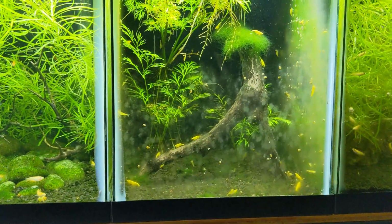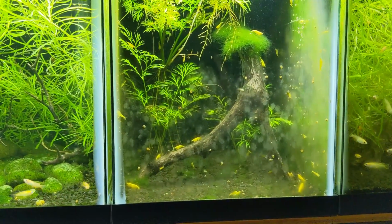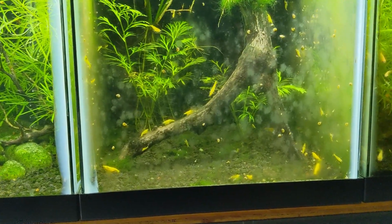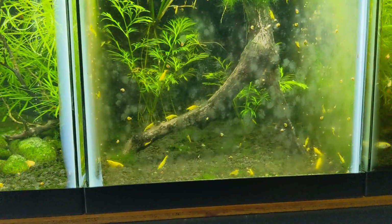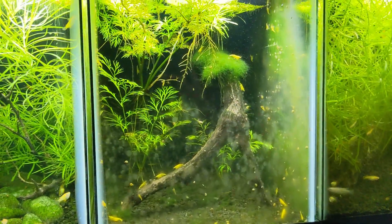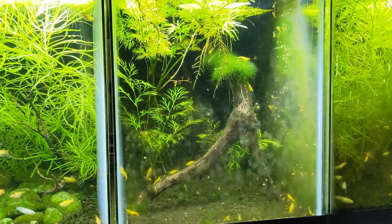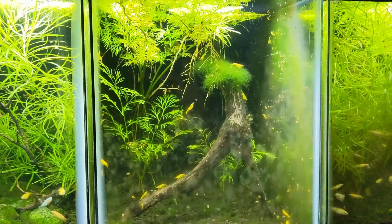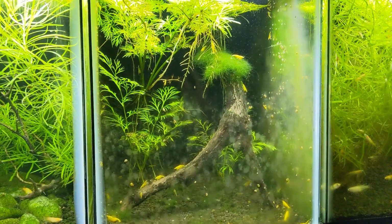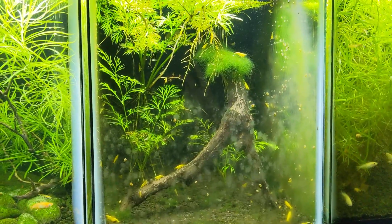I kind of view this tank as like a mess. There's a ton of detritus worms in the substrate. If I were to stir up that Eco Complete on the bottom, a ton of stuff's kicked up. There's snails in here that compete with the shrimp for food, which I really don't like at all. The shrimp are still doing well. It's just not as efficient as it could be.